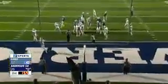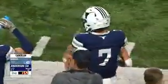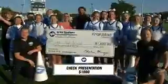Extra point to make it 27-17. Now you do have some time here, 1:59 to potentially go right back down the field and make this thing 27-24.